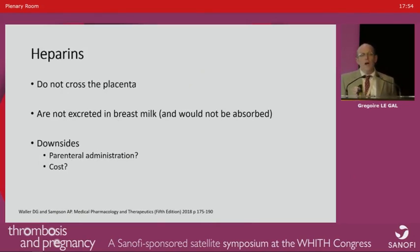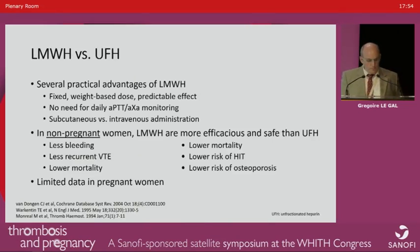In terms of options for treatment, obviously we used heparins a lot for a very long time, and the beauty of them is that they don't cross the placenta, or even if they do, they don't cross in the milk either, or even if they were to do that a little bit, they would not be absorbed orally anyway. Obviously the downside is that it's a parenteral administration, and cost is an issue for sure in certain countries.